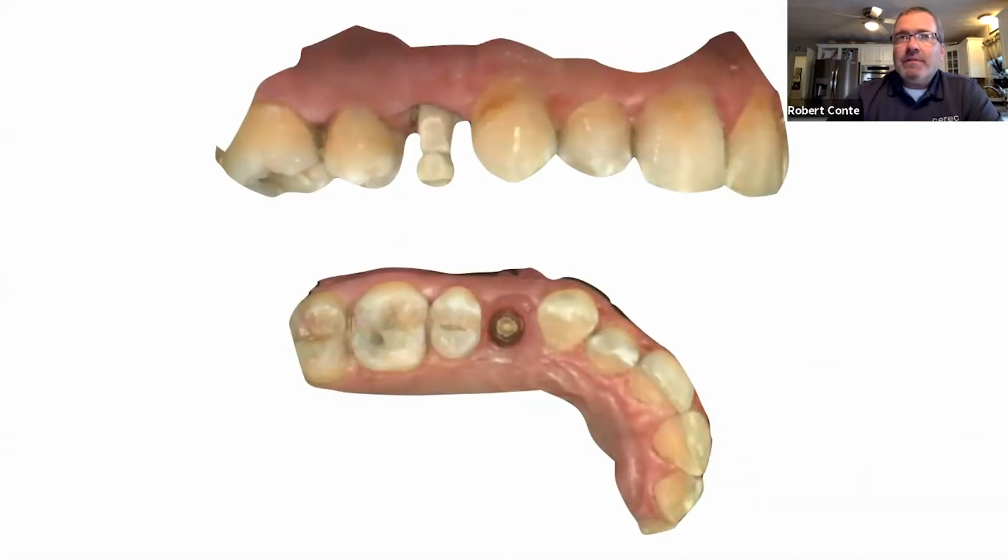And then rather than fabricate the crown or the abutment in office, we're going to send this by Connect to Atlantis. Atlantis is in Waltham. It's a Dentsply Sirona company. They create beautiful titanium or zirconia abutments only. So this workflow is scan and send.